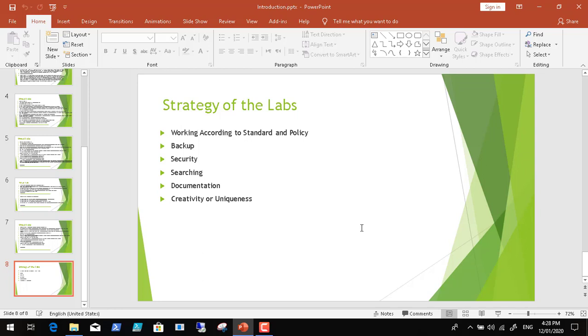For the creativity and uniqueness, we blend IT concepts with famous games or movies, like, for example, our lab, the Transformers. This makes the lab a little unique, so you can remember it easily. If you are working with something you love, for example, most of us, when we want to remember something, we learn a song we like, and we remember what we are studying through the song.